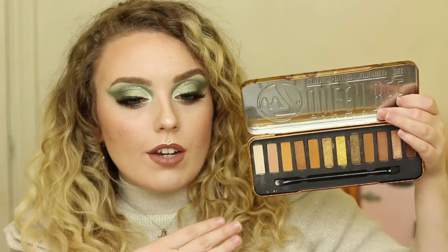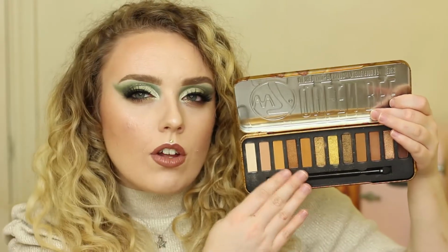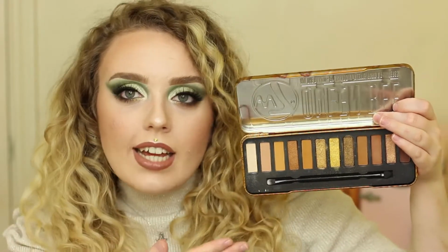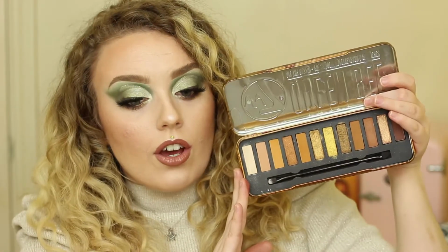The only downside for me is that because of the undertone of a lot of these shades, I haven't been wearing it lately because I'm not fake tanning at the moment, but when I fake tan, this is so good. Next up we have my most colourful palette, and I went for a bit of an OG.